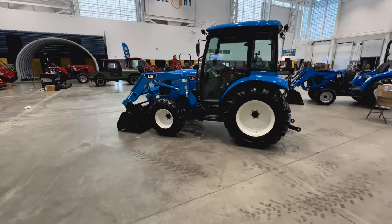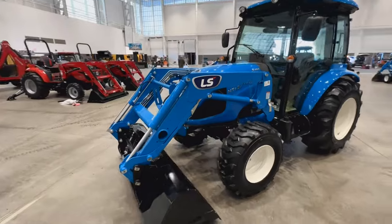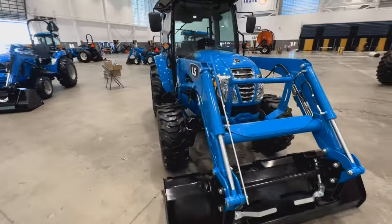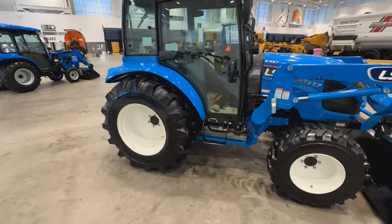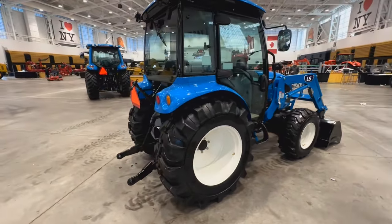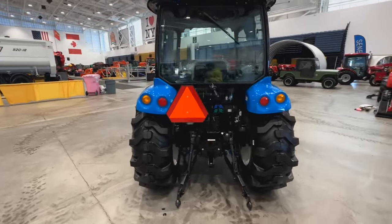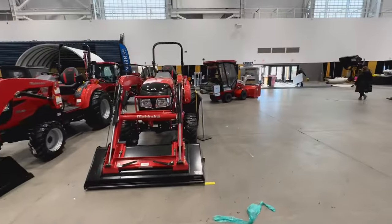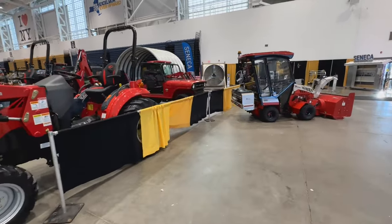This tractor right here is the same tractor that Adam from Hometown Acres runs. We just got an LS tractor, just like this one. Cab with heat and air conditioning. It was quite an upgrade from his Coyote tractor in terms of size and comfort and everything, having that cab. Got Mahindra tractors here today too. Ventrax.